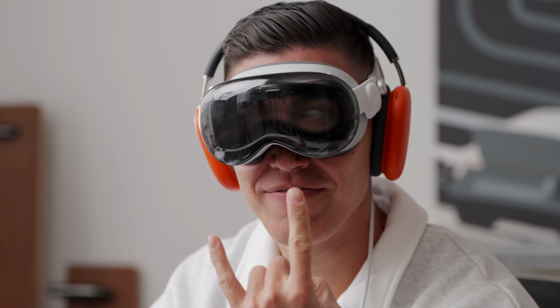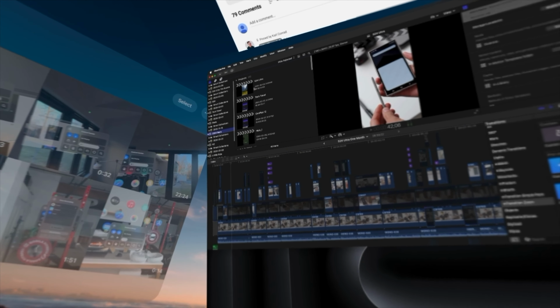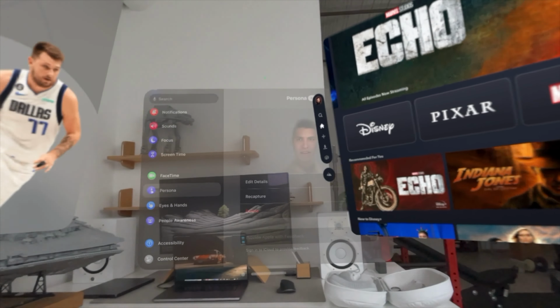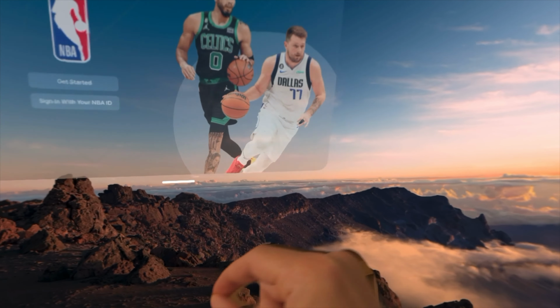The best use case for this is definitely connecting to your Mac to create that virtual desktop or workspace, editing in Final Cut on this massive screen. I could honestly see myself using this to watch like 6 football, soccer games at the same time, but for immersion within that Apple ecosystem, I think that's the key thing. You have to be dedicated to the space.